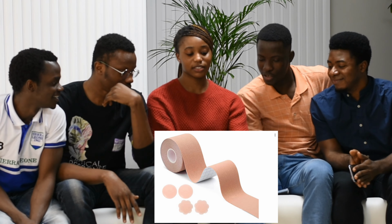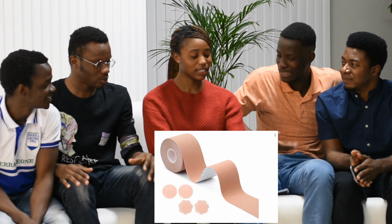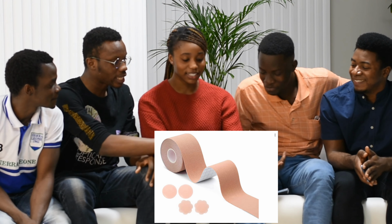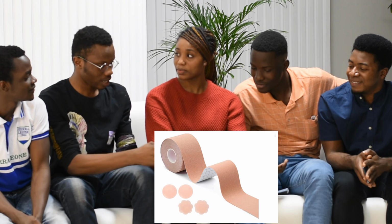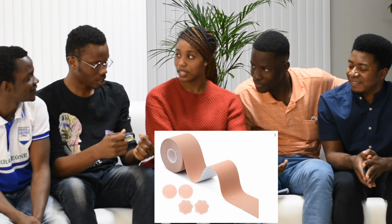This is like liner, panty liner. Oh, this is a panty liner, not a pad. Yeah, it's not pad. Oh, okay. 3-2. Okay, this one. No, it's like a tape, right? For, I don't know, is it for attaching the liner? Okay, so both teams failed. 3-2. Okay. This is for your breast.